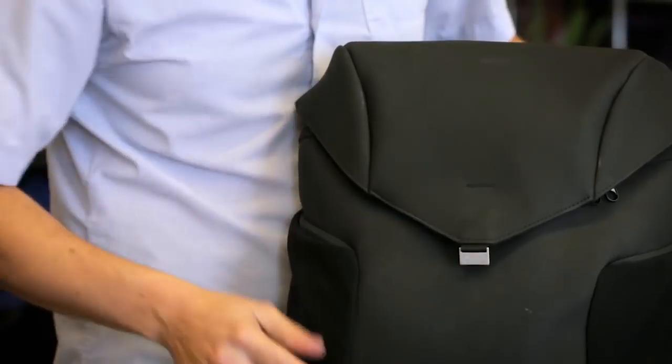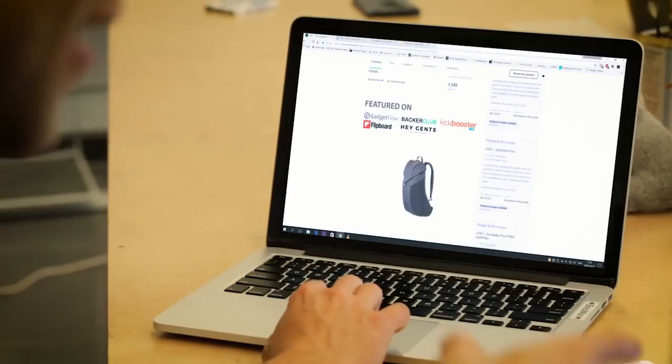2 years ago, we set out to change the way backpacks are used. We redesigned everything. Every seam and buckle, and we released Joey. And you loved it. All your support inspired us to challenge ourselves even further.